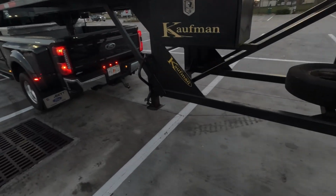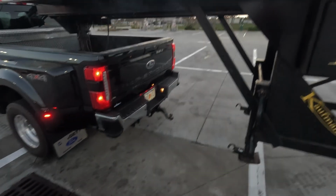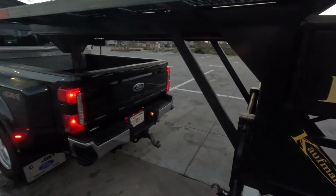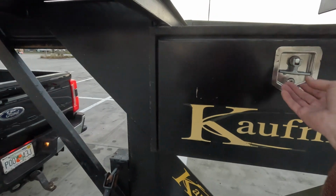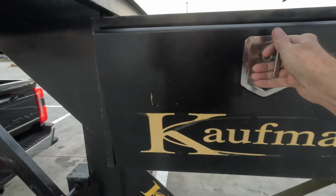I went and got my tags Monday for it, and new tags for my truck. I had to get the front and the rear. Tried to get a permanent tag, but they said that's only for semis. I'm like, no, it's not, but we argued.